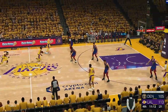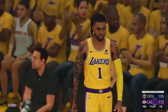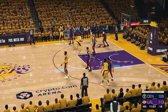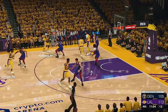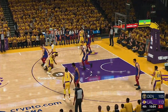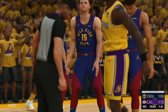And the Lakers with possession here. They've led by as many as 14. And there's the foul. It's on Michael Porter. That's his first foul. Fourth quarter just getting started. 1 minute in the books. Pass to Russell. Back to Vanderbilt. Down to five on the shot clock. And the shot counts. He's fouled, and it's a chance for a three-point play.